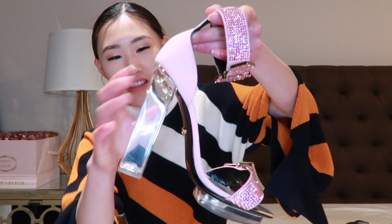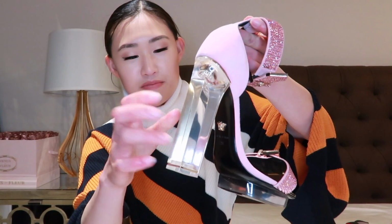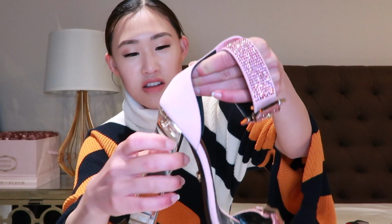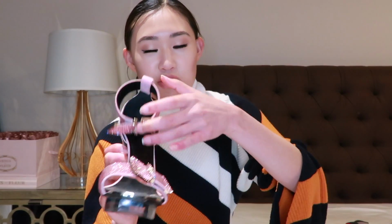The heel is like this. Ooh, the heel is kind of dirty. The heel is like this, what do you call it? Glass. It's not glass. It's like a plasticky glass thing, and it actually has the Medusa inside the heel, and I love how it's clear. I think that's so cool. And the pink crystal buckle here and on the front I'm obsessed with.